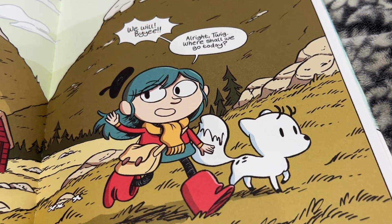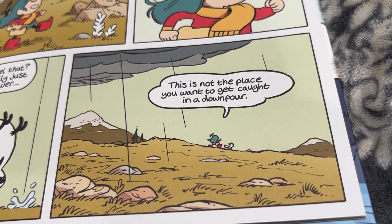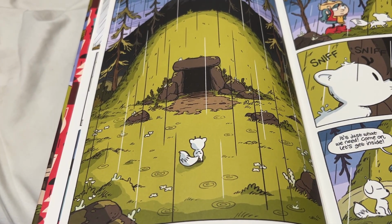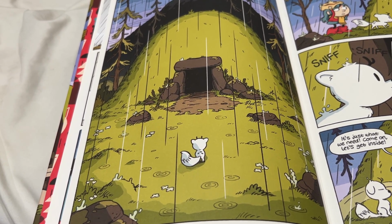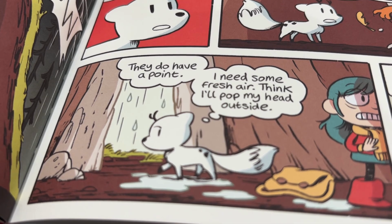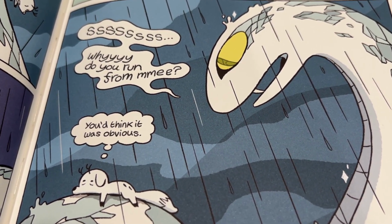Right, so the actual story itself is about Hilda and Twig just going out on a normal adventure one day, but then uh-oh, it starts to rain. So they hide out in a mound to seek some shelter along with some other animals as well. Twig decides he wants to go outside for a bit, and so he ends up befriending this giant snake-like creature and must now find a way to befriend it whilst also being able to return home with Hilda as well.